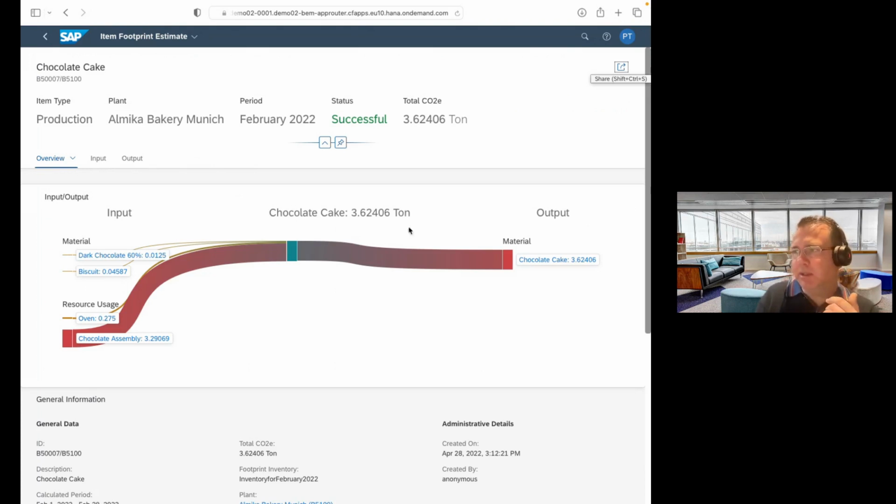In this example, we see that the chocolate cake is what we drilled into. So there's 3 tons of carbon that's been generated for this. We can see the output. This is what has been made, the output of the particular chocolate cake. What's actually gone into the chocolate cake is we've got different sections here. We've got the material input, so obviously the raw materials that make up that.